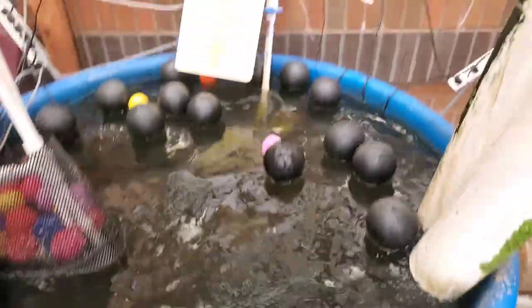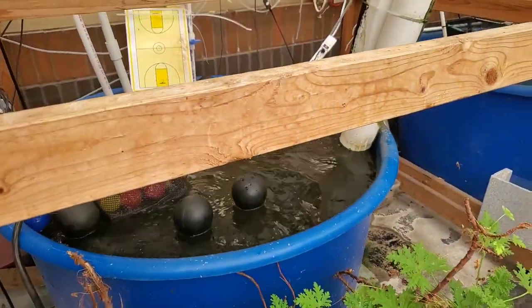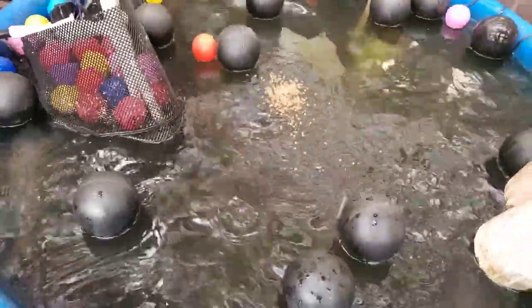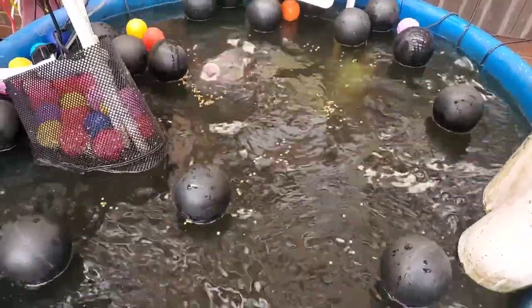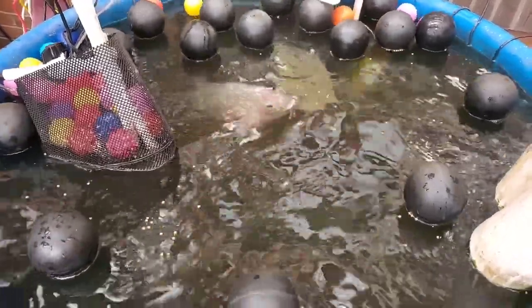They're very aggressive now because the water temperature right now, you can see, is 75.3. So as the water temperature increases, and with more light shining in here too, these are a tropical species, so their activity levels definitely increase with increased water temperature. So you see the size of her mouth compared to that ball. That black ball is about the size of a softball.